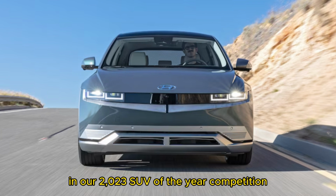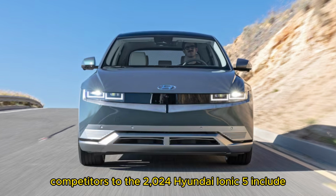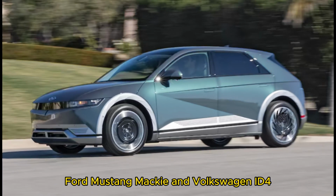Following its win in our 2023 SUV of the Year competition, the Ioniq 5 receives a few feature updates for 2024. Competitors to the 2024 Hyundai Ioniq 5 include the Nissan Ariya, Ford Mustang Mach-E, and Volkswagen ID.4.